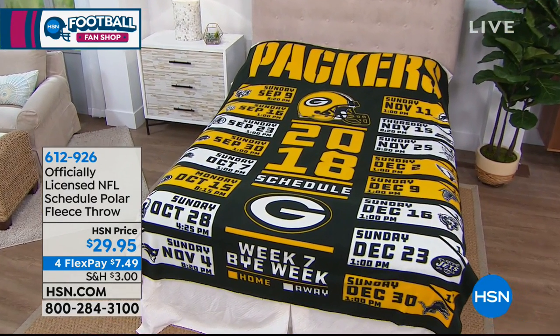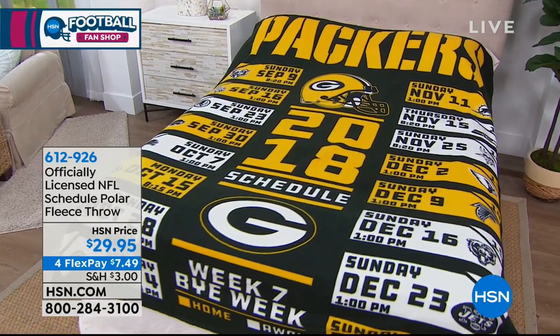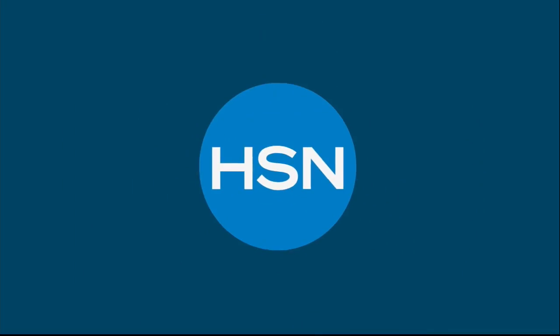Machine wash, tumble dry, no worries. So if you want to pick that up, it's item 612-926 for you. Really fun, vibrant colors as well.